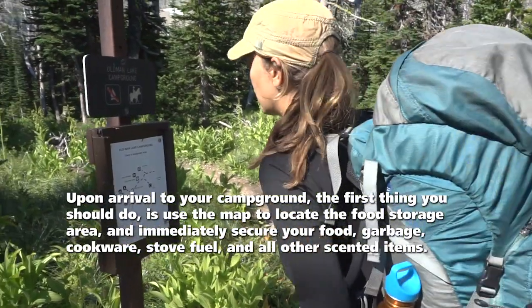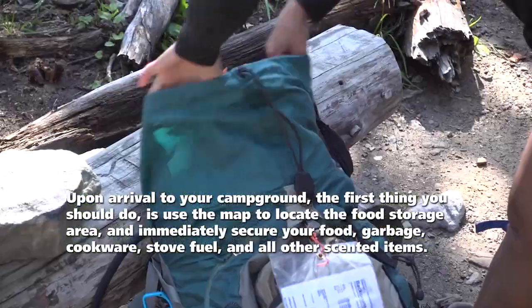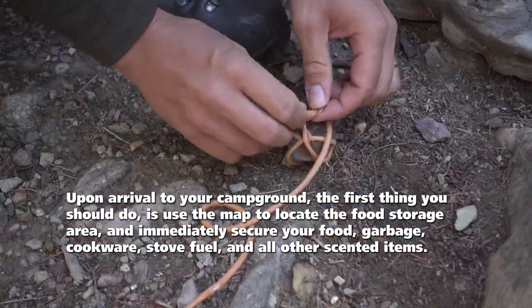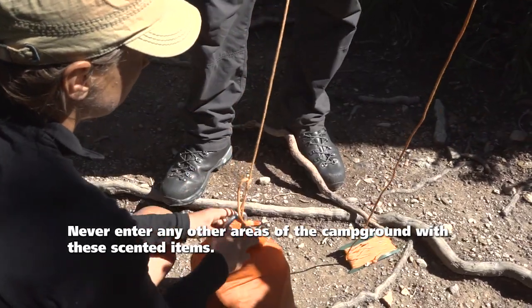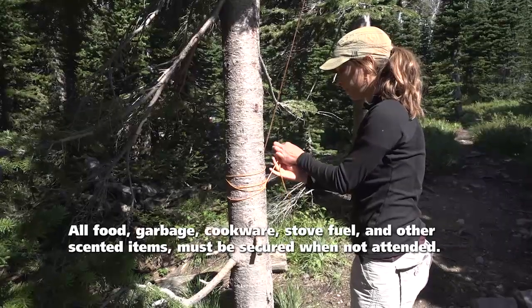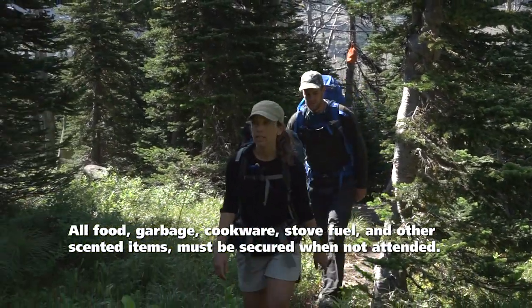Upon arrival to your campground, the first thing you should do is use the map to locate the food storage area and immediately secure your food, garbage, cookware, stove fuel, and all other scented items. Never enter any other areas of the campground with these scented items. All food, garbage, cookware, stove fuel, and other scented items must be secured when not attended.